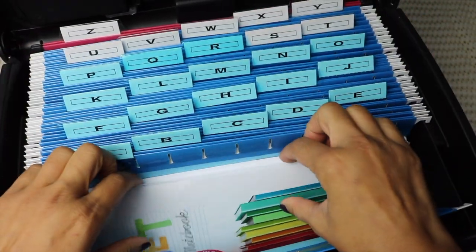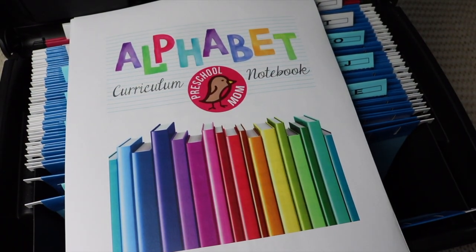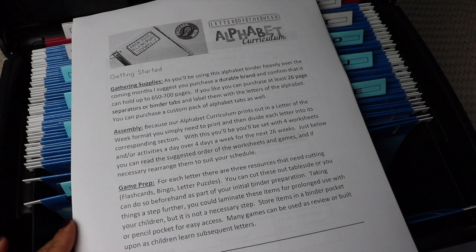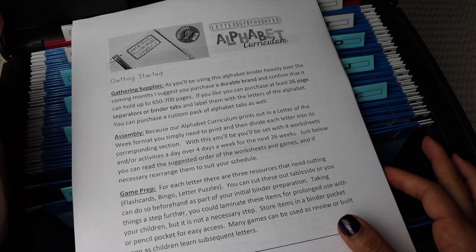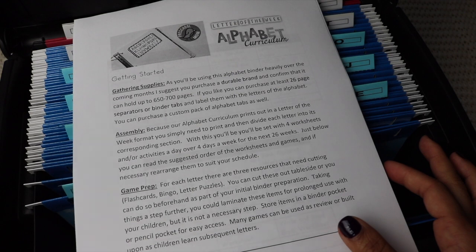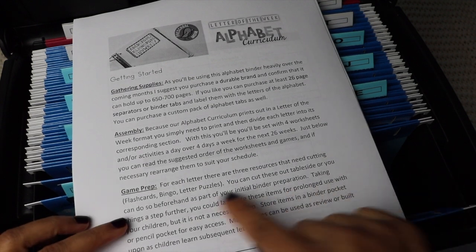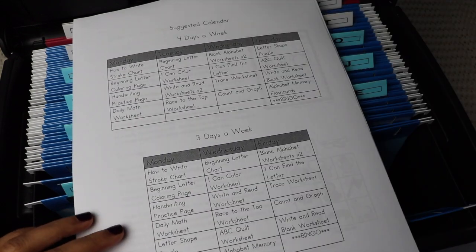And in the A folder, I've also kept some of the basic documents that tell you how to use this curriculum. So if you look at it, here's the cover page in beautiful color, and you can print out everything in color. As I said, it has a simple way of getting started. It is actually about, I believe, 650 pages, and you have a weekly format set up for 4 days a week for 26 weeks. There is prep here that they list out. There are some things to cut out for the games, like flashcards, bingo, and letter puzzles, but very little, and they suggest how you can store those.